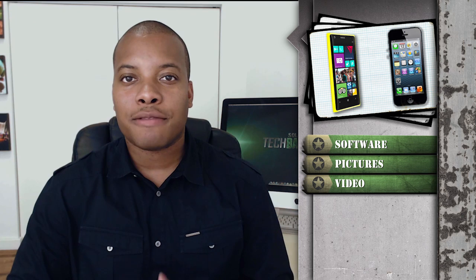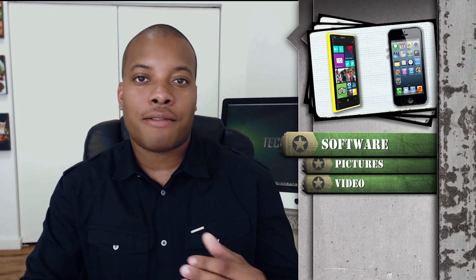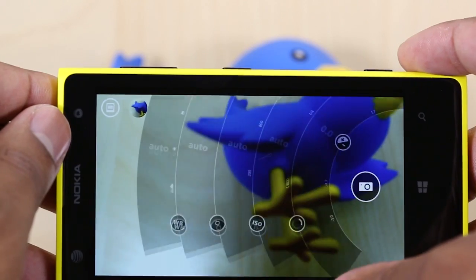We're going to see which one of these phones is going to come out on top when it comes to the world of photography. So I'm going to start the battle with the software. Now, the software category is going to be a real quick one because the iPhone 5 cannot really hang with the Nokia 1020 when it comes to software.